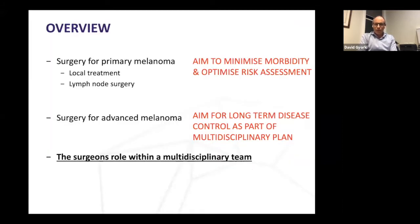So the overview of what I'm going to talk about is the role of surgery. First, I'll talk about surgery for primary melanoma, which Tori's already touched on a little, but I'll expand on that. Both the treatment of the melanoma itself, but also lymph node surgery, where the main role is to treat the melanoma with minimal morbidity, but also optimize patient risk assessment. The other aspect that I'll talk about towards the end of the talk in less detail is surgery for advanced melanoma.